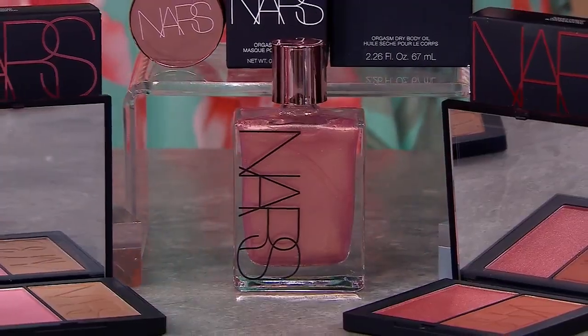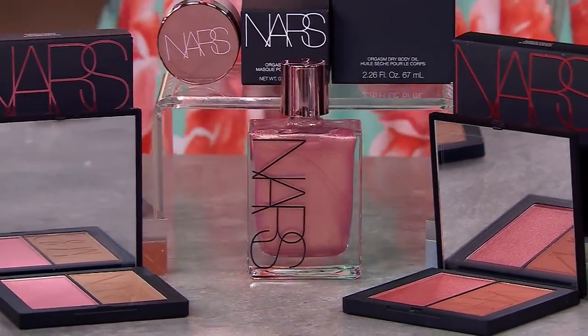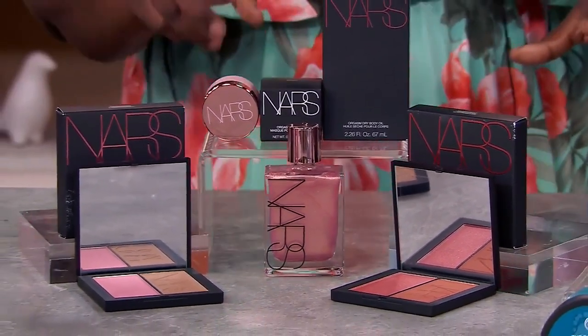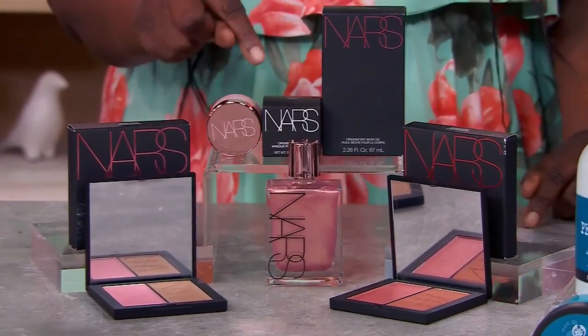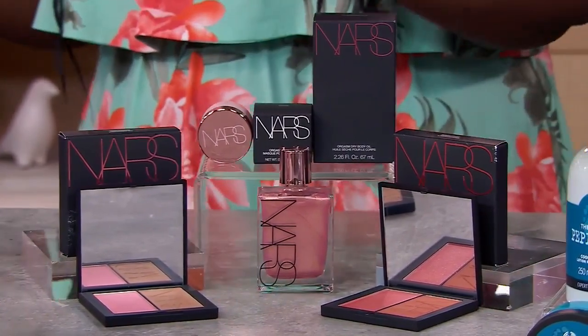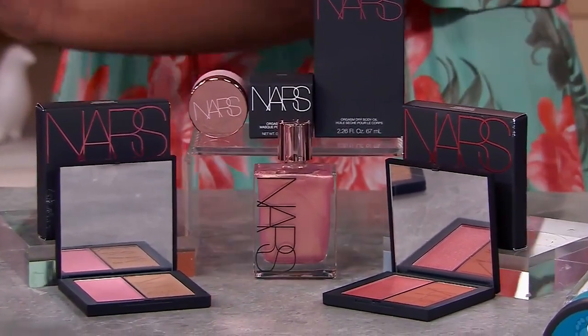Okay, so it's a part of the NARS Limited Edition Summer Unrated Collection. So this collection has bronzers in, as you see. Also has a hydrating lip mask. But also here, this is what I want to talk about. It has the dry body oil, Tracy. This is going to give your skin that finishing touch. It gives you like an iridescence of brilliance.